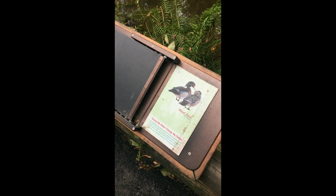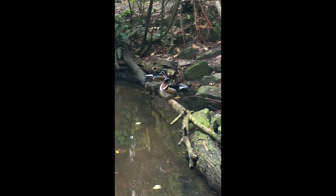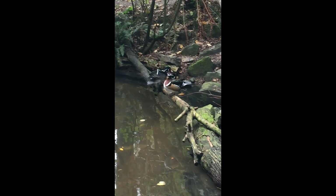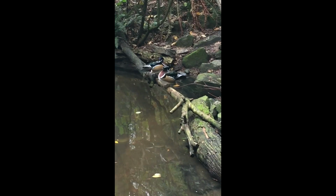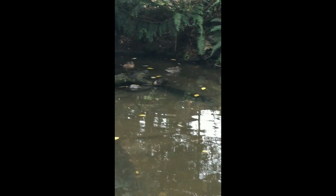So awesome. All right, so in this pond we have a ton of beautiful wood ducks. They're right over here. Look at those beautiful colors on those ducks. Those are the male ones. Usually in ducks, the females are a little bit more brown, not as vivid in color, because they're not trying to impress the ladies.